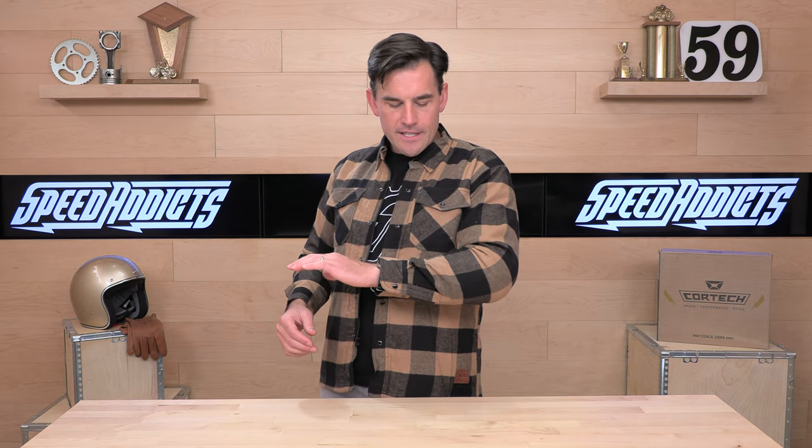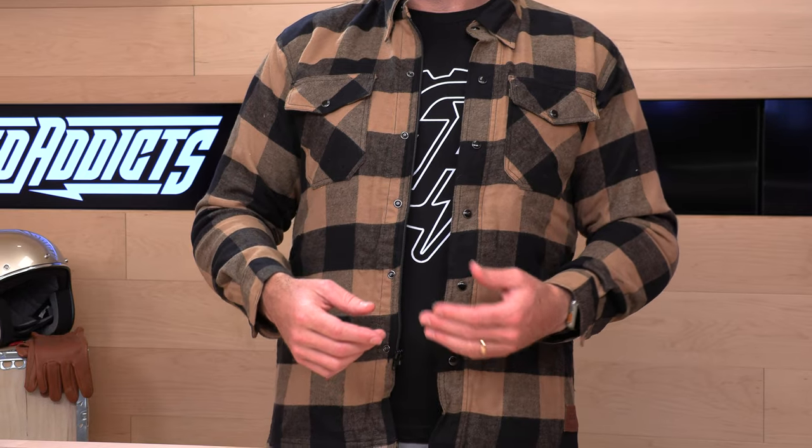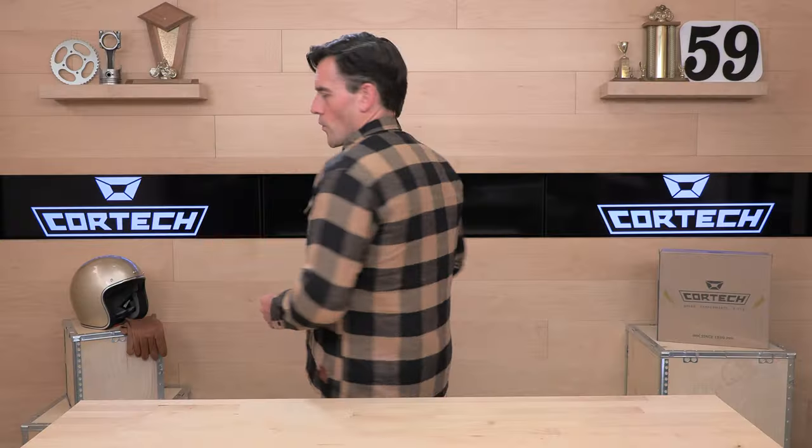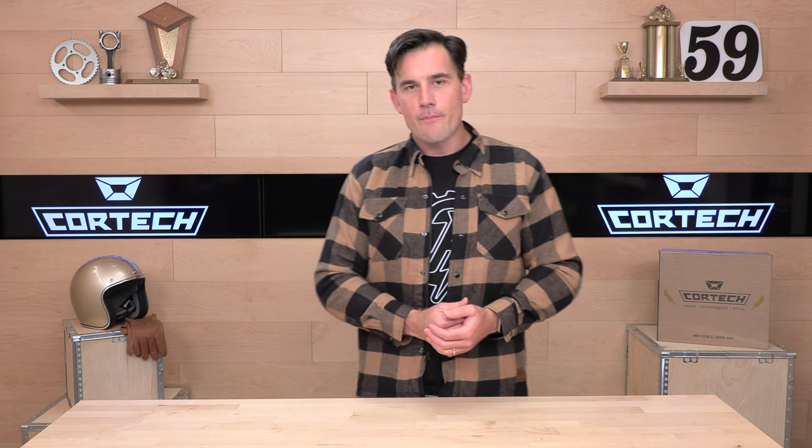So the armor is installed. It can be removed when you go to wash it. And the back protector I don't have currently installed, just so you can see what it looks like without the back protector in it. It's sold separately and it fits in a pocket that's ready for you in the back there.